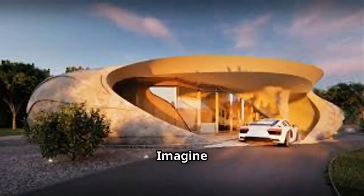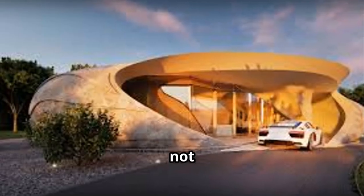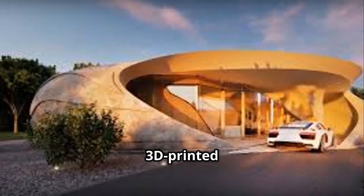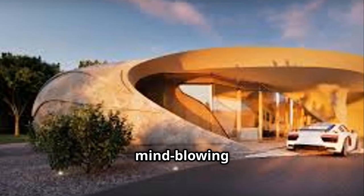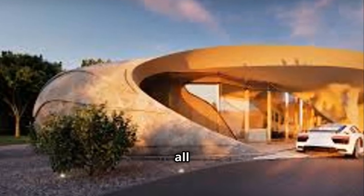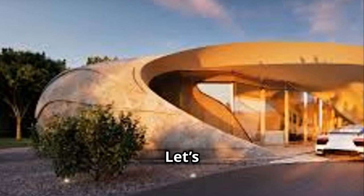Let's dive in. Imagine not just dreaming about your perfect home, but watching it being built in days, not months. Welcome to the 3D printed housing revolution. Today, I'm walking you through 5 mind-blowing 3D printed homes, all under $100,000. Spoiler alert, they're awesome. Let's jump in.